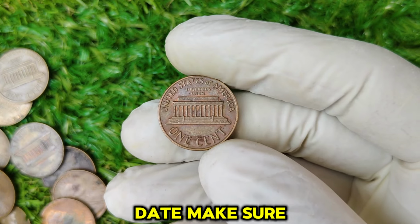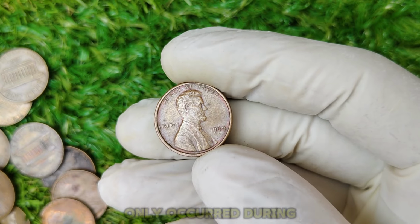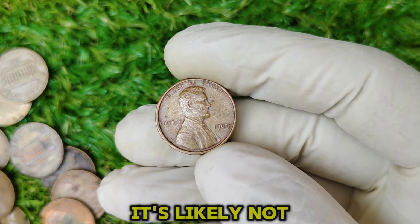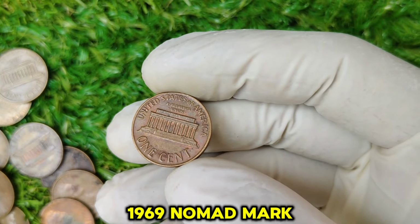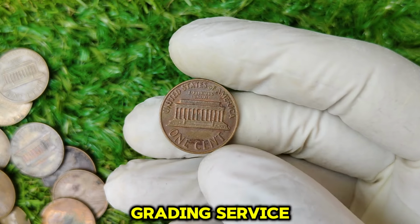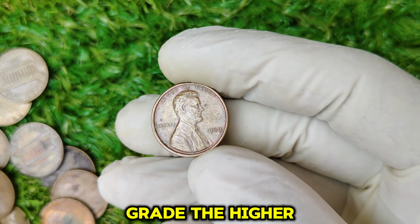2. Date. Make sure the year is 1969. This particular error only occurred during that year, so if you have a penny from a different year without a mint mark, it's likely not the same error coin. 3. Condition. If you think you've found a 1969 no mint mark penny, it's important to have the coin evaluated by a professional grading service to determine its condition and authenticity. The higher the grade, the higher the value.